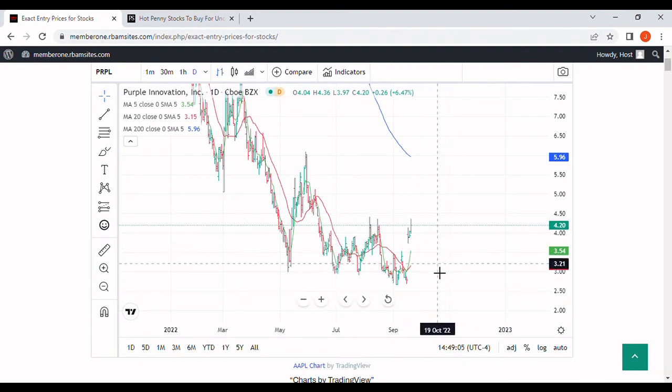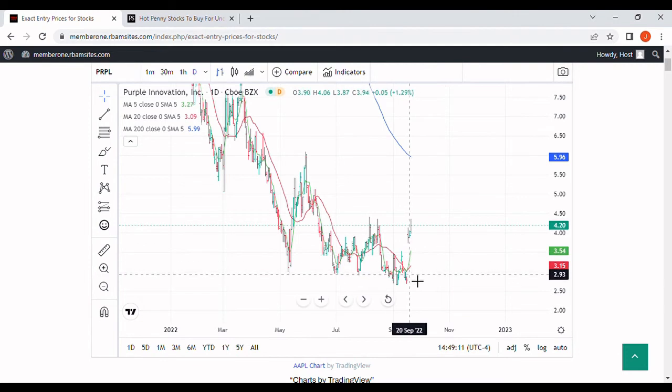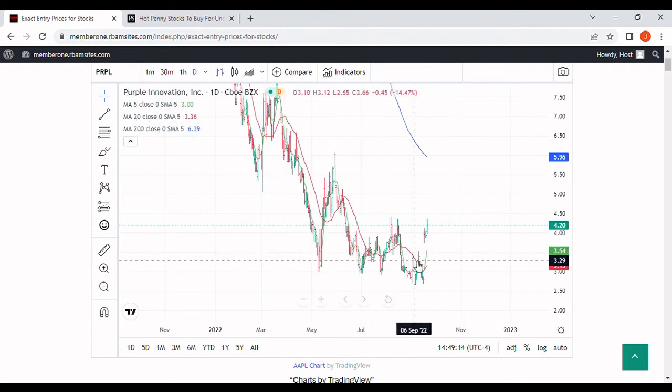So it's going to depend on whether it catches support from this 20-day once it makes a retracement, and I suspect we just have to wait and see what happens there. Interesting stock, good volume, and it's a fun stock to follow.